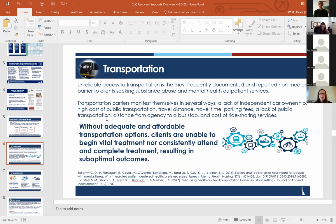We have also rolled out a new resource for transportation this year called Round Trip. It's something that we started as a pilot within DSAM at the Bridge Clinics, and we just expanded to our providers in Sussex County. Round Trip is an online resource that providers can use to book rides for people in their services for non-emergency medical transportation.